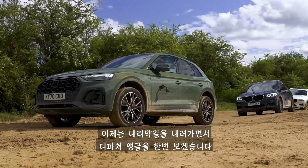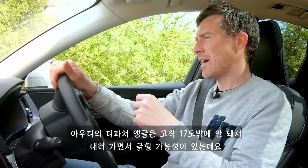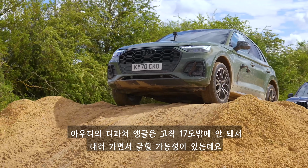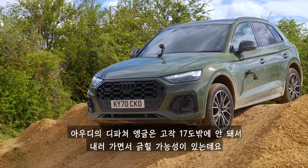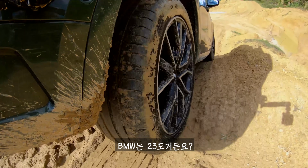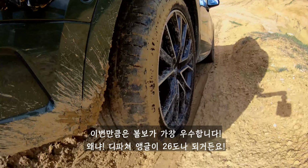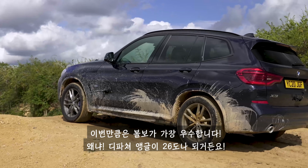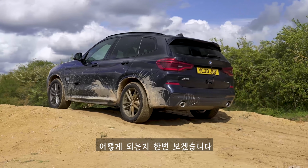Now we're gonna go down a slope and check out their departure angles. So the Audi's is just 17 degrees. So it might scrape its bottom as it heads down and off the end of this slope. The BMW's is 23 degrees, and this time the Volvo has the best statistic. It's got 26 degrees departure angle. Let's see what happens.